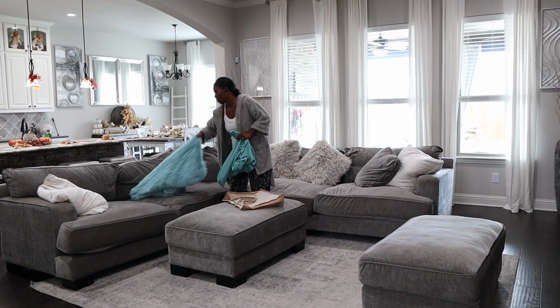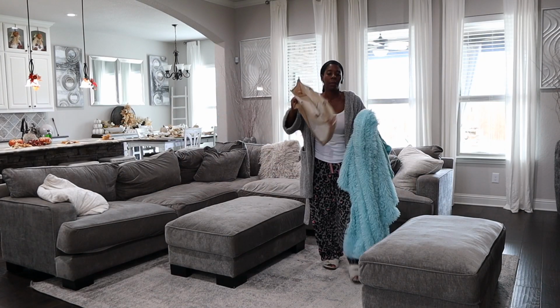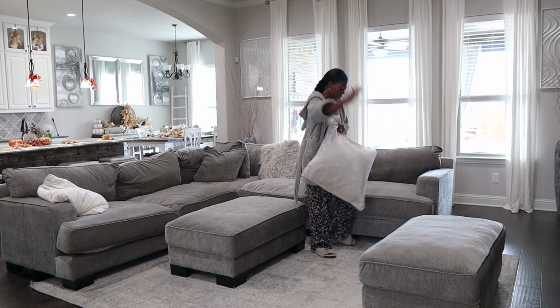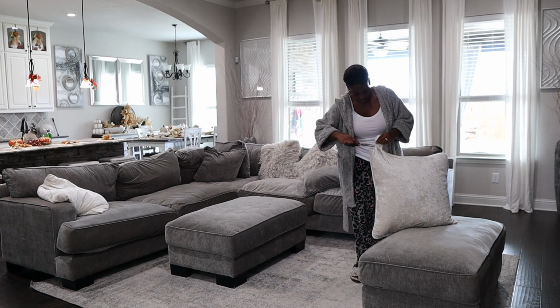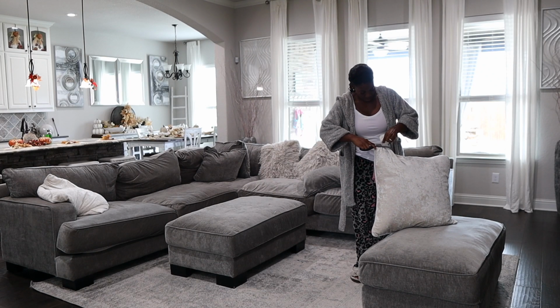Now I'm definitely going to have to figure out how to keep those feathers from poking out of those pillows, because those pillows are my favorite pillow. I love that silver gray color on those pillow covers.